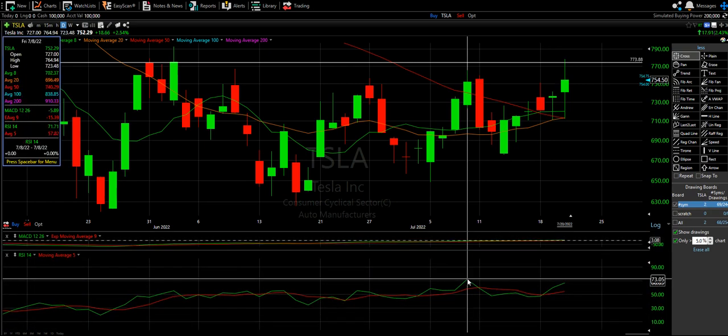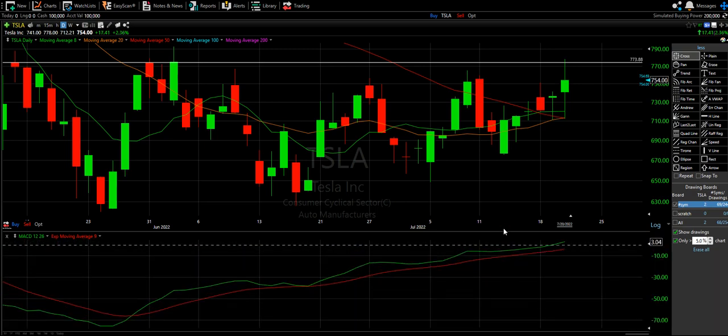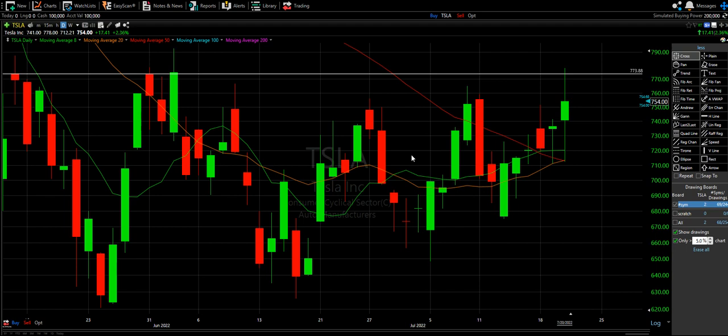Again, I think if we can get over this peak, that could be nice. Again, remember the RSI lives within 80 and 20, give or take, so it's a little higher. But hey, Tesla's a big boy. Big boy or big girl, whatever you want to call it, but it can definitely move pretty well. So this was Tesla. Let's go to the next one.